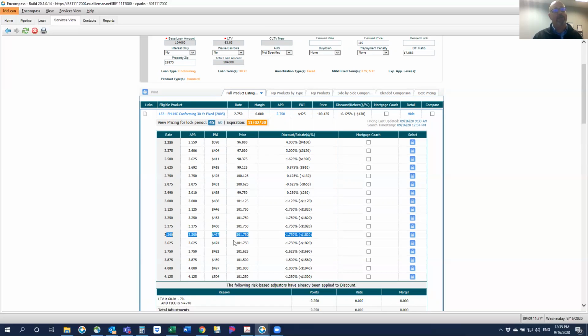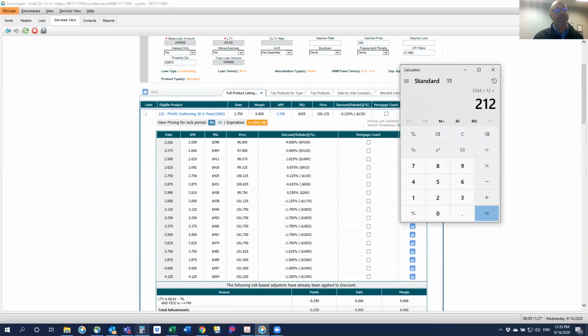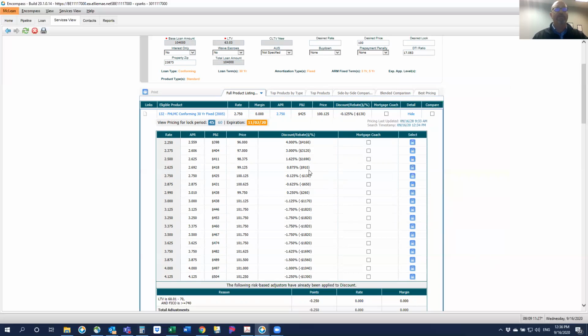In essence, your principal and interest is going to be different between what I can offer you out here on the market at 2.75 versus what they're offering you at 3.5. Not only that, but the differential between these is 425 minus 467. It's $42 a month times 360 months. That's $15,000 it's going to cost you for having free closing costs. Now, this is a very minimal loan. You can actually amplify this if you raise the loan amount to a higher number.